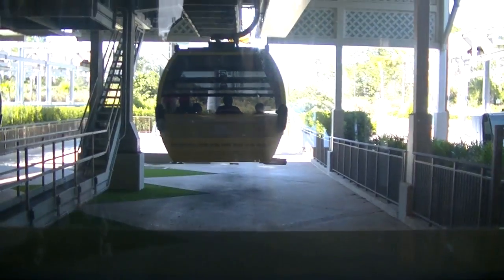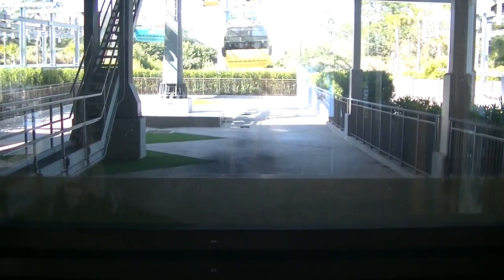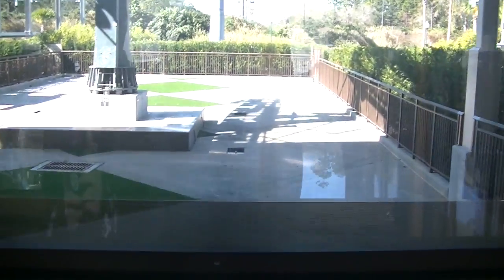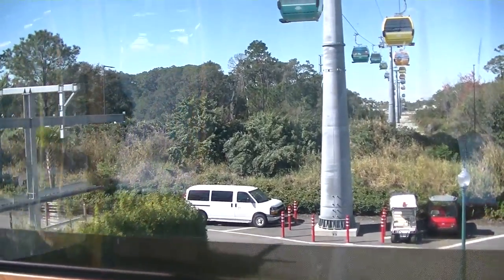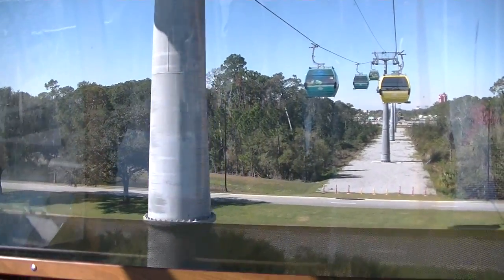Alright, so we're in our little Skyliner thing. I don't know what you call it. Gondola? Yeah. You can see the launch system here, where they separate you by a certain amount of distance. This is very smooth. And up and away we are. Yeah, the ones without the wraps are definitely easier to see out of. But we can still see fine out of the ones with the wraps.